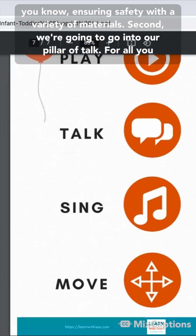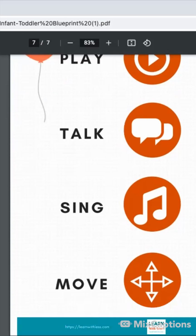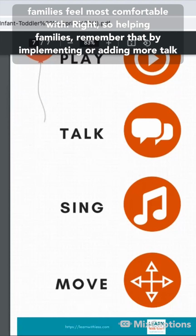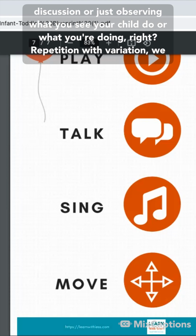Secondarily, we're going to go into our pillar of talk. For all you speech language pathologists out there, this might be where you feel most comfortable, but it's not necessarily what our families feel most comfortable with, right? So, helping families remember that by implementing or adding more talk or language throughout the day, this can take a variety of forms. So, whether that is talking to your baby in discussion or just observing what you see your child do or what you're doing, right?